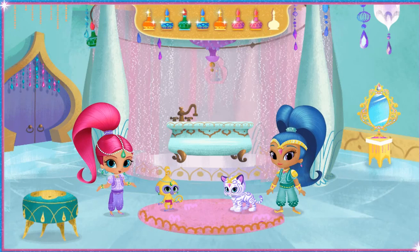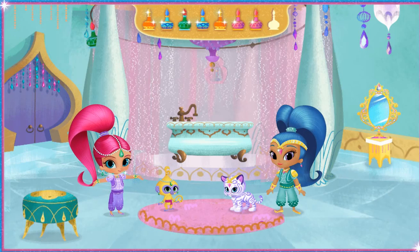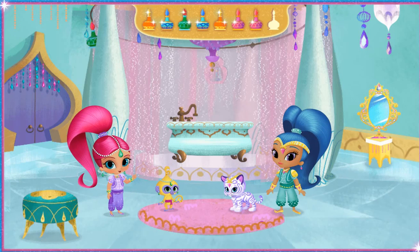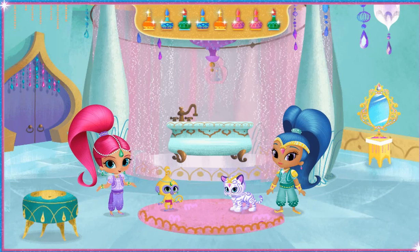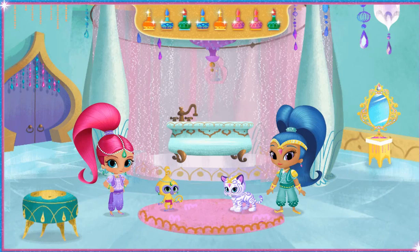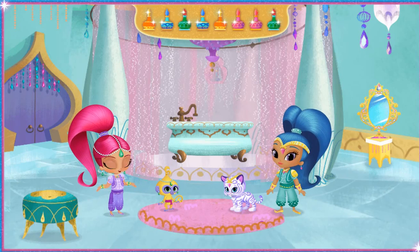You found a genie bottle. Genie-rific. There's still one more genie bottle in this room. Where in genie world did we hide it? You found all 8 genie bottles. And you know what that means. It's time for a little genie magic. Click on us.